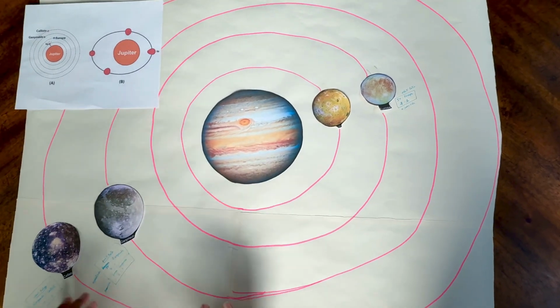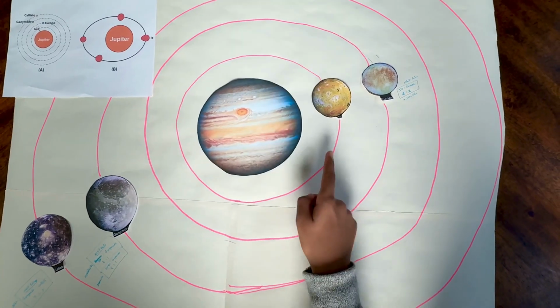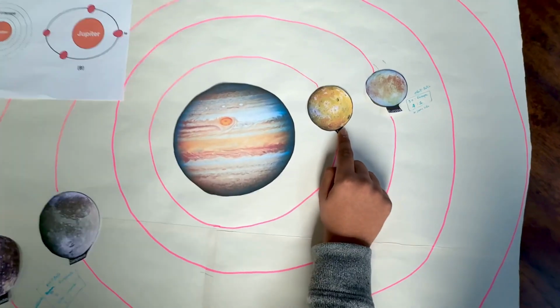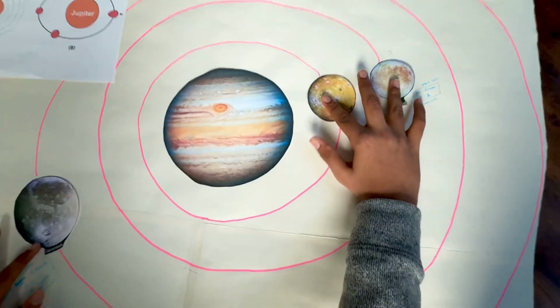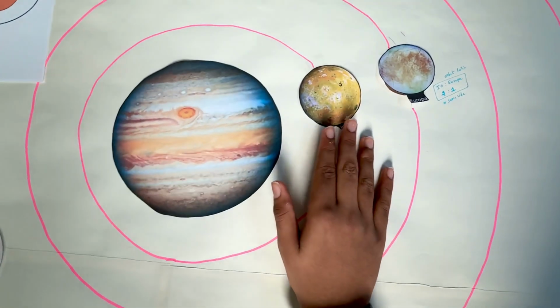So now we're going to be looking at these four moons. The first moon that we're going to be talking about is Io. Io is the closest to Jupiter, and it is a little bit bigger than the planet Mercury itself. Matter of fact, if Jupiter was not a planet, then we would already be considering these four moons planets themselves. But anyway, we're going to be moving on with the first one, Io.